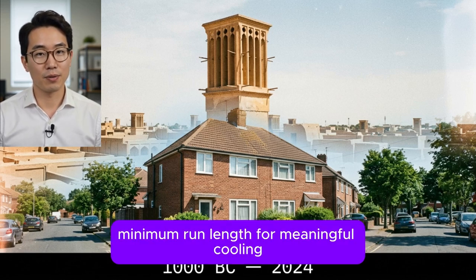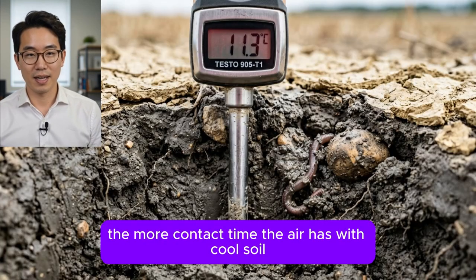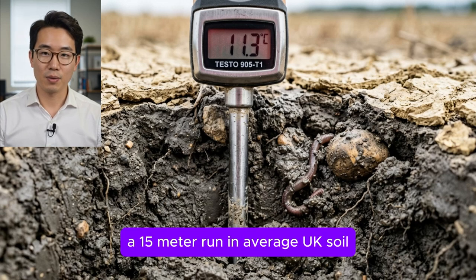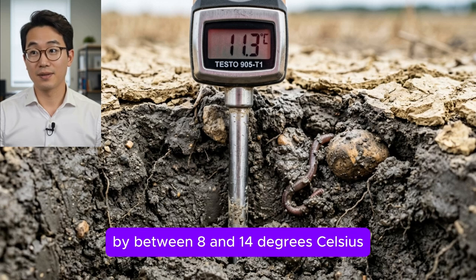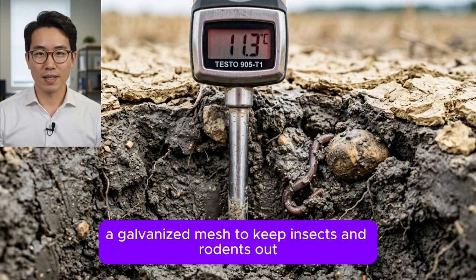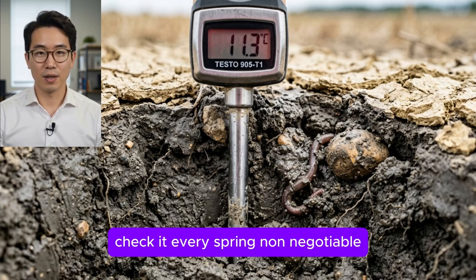Minimum run length for meaningful cooling is 8 to 10 meters. The longer the run, the more contact time the air has with cool soil and the colder your outlet air. A 15-meter run in average UK soil will drop air temperature by between 8 and 14 degrees Celsius on a hot August day. The intake end needs a mesh screen, a modular galvanized mesh to keep insects and rodents out. Wrap it, silicone it, check it every spring, non-negotiable.